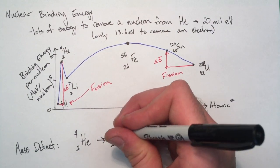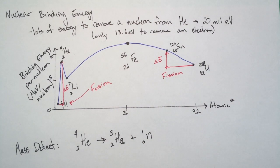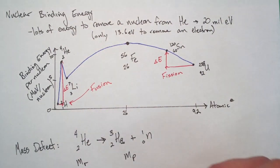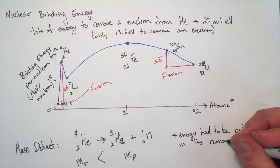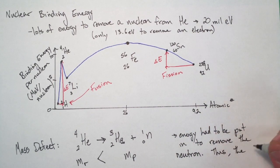There's also a mass defect we notice, and this comes from E equals mc squared. If we take a neutron from helium, we notice that if we measure the mass of the reactants and compare it to the mass of the products, the products are slightly heavier. The energy we needed to take that neutron out actually turned itself into mass, creating this little bit of a mass defect.